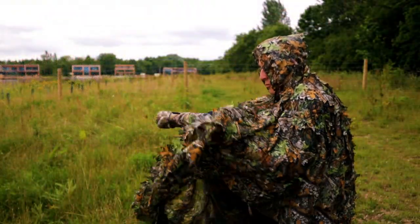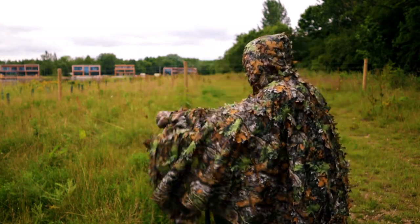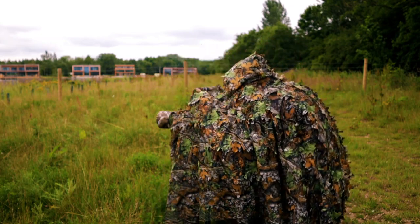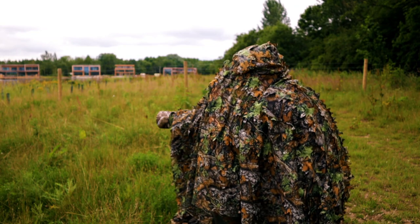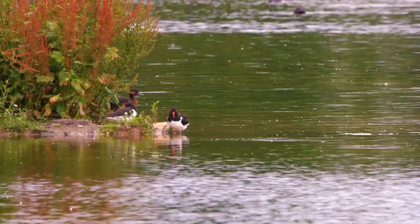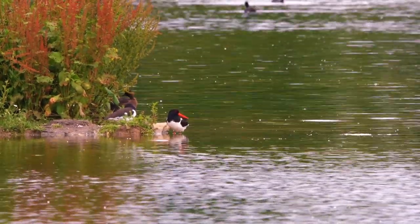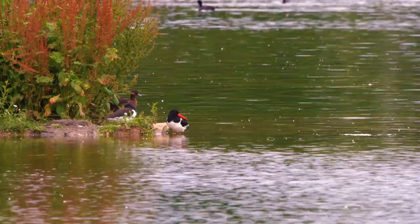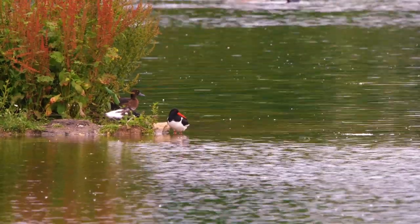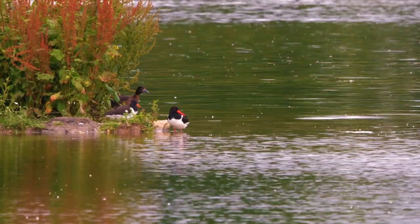So this is my poncho camo net, and ideally I want it completely covered over your head like that. And then you can play about with your camera underneath. Yes, you do look an idiot, but I don't care. My time of what other people think of me has long since gone. Anyway, I'm enjoying this. Oh, this is wonderful.